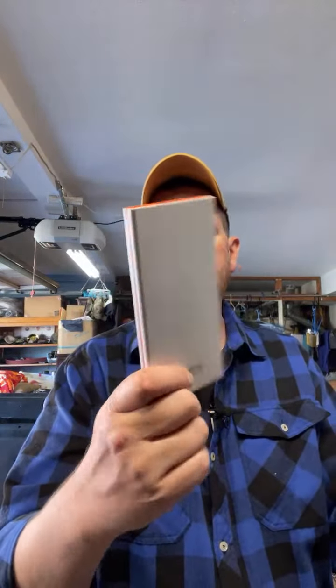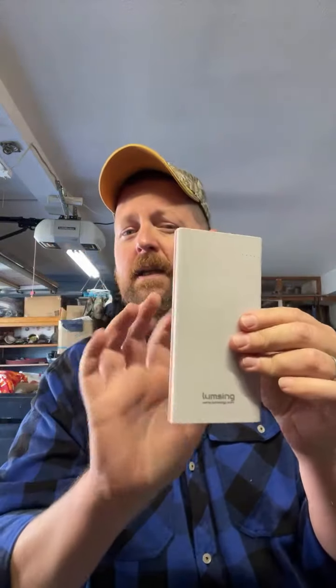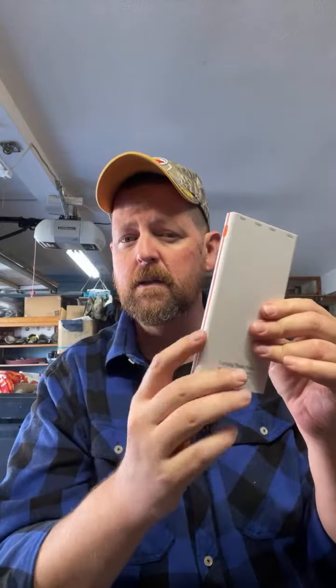But there's other EDC items that do make sense. I have started carrying this. This one needs to be replaced. It's starting to swell, and it doesn't hold a charge. I'm pretty sure the battery in this one is about to go tits up.